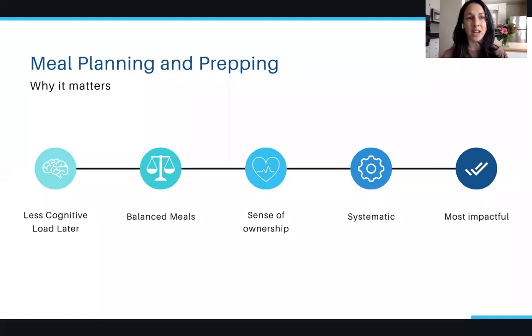Here are some benefits outlined on meal planning and preparation. So essentially, the big benefit is that you spend some time up front in your week to save time and decision making or brain energy or cognitive load later. It also means that when you plan out your meals, you're more likely to then have balanced meals throughout your week. You're more likely to think up a protein, a complex carbohydrate, and some vegetables for your meals rather than last minute decisions that tend to be less supportive or last minute takeout orders.